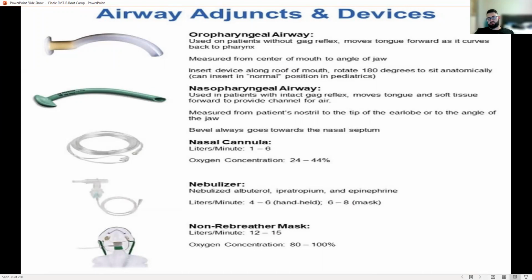So use the OPA to move the tongue forward as it curves to the back of the pharynx. You can measure it from the center of the mouth to the angle of the jaw.